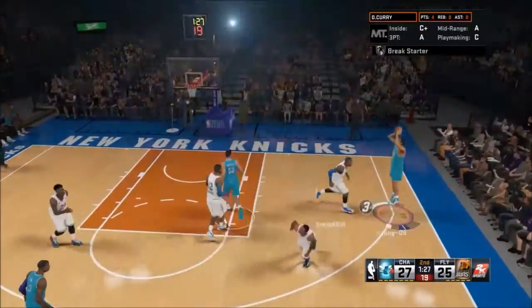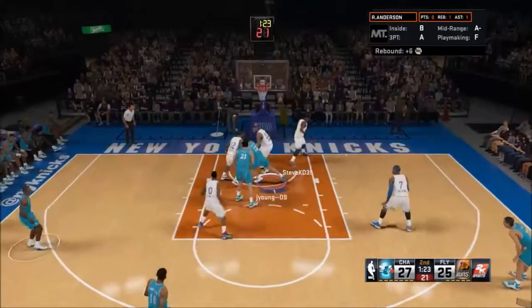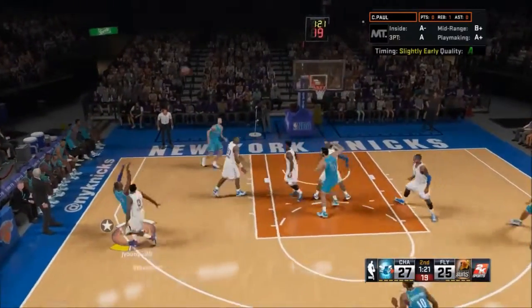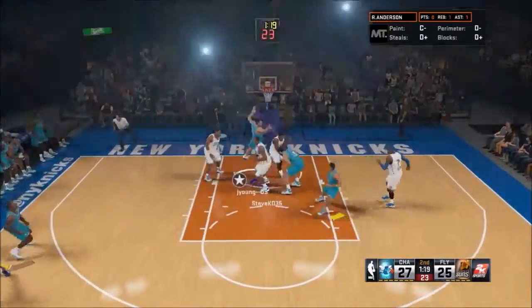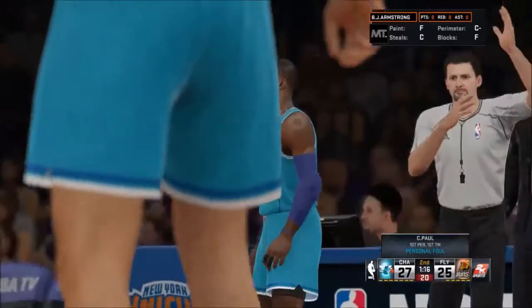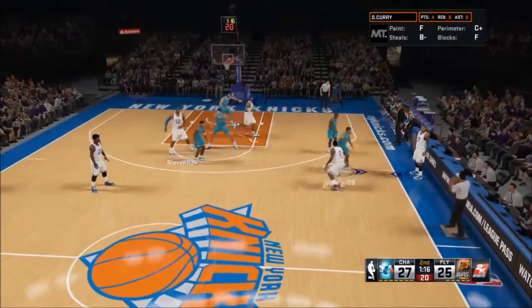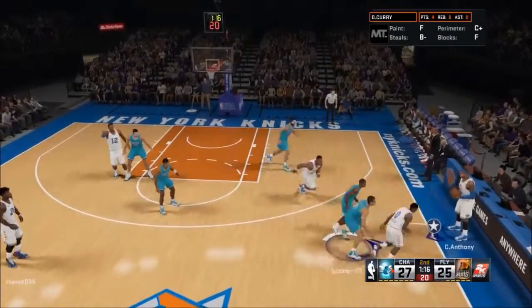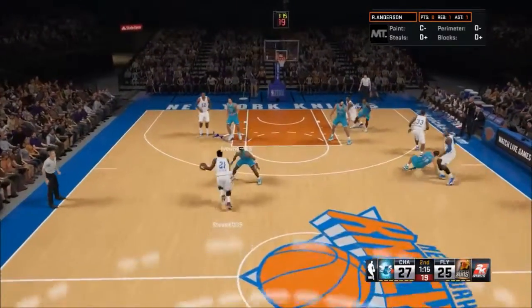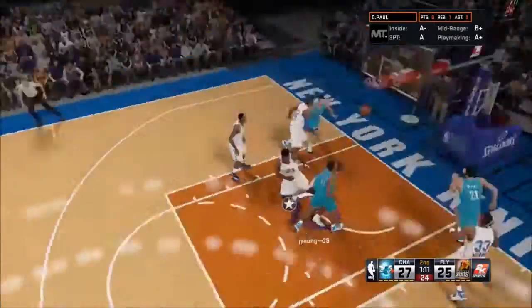Fast break now for Charlotte. They get the rebound. Here's Anderson. Out to the wing. And the wide open shot from Paul. Offline with his 3. And they go to the intentional foul. I'm not sure what he was thinking about there. That's a strange foul. Who knows? Maybe he just wanted to take a break for a minute.